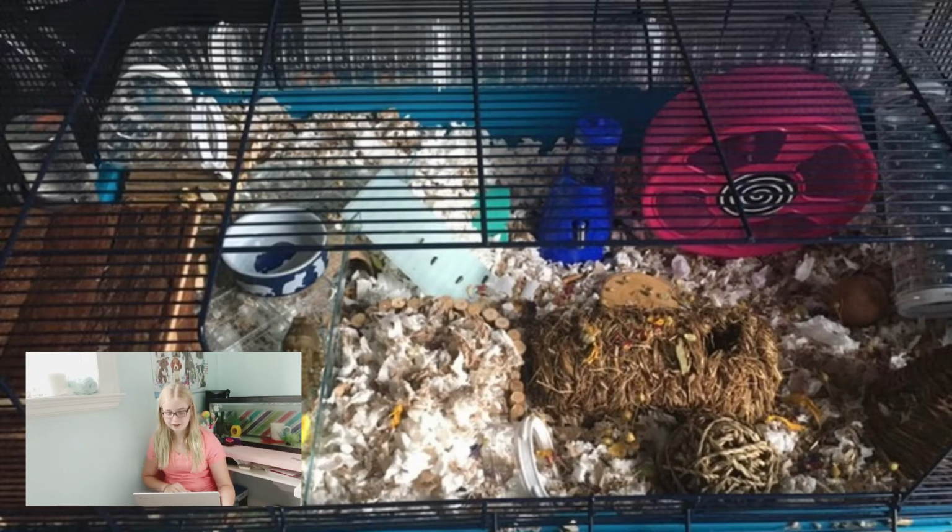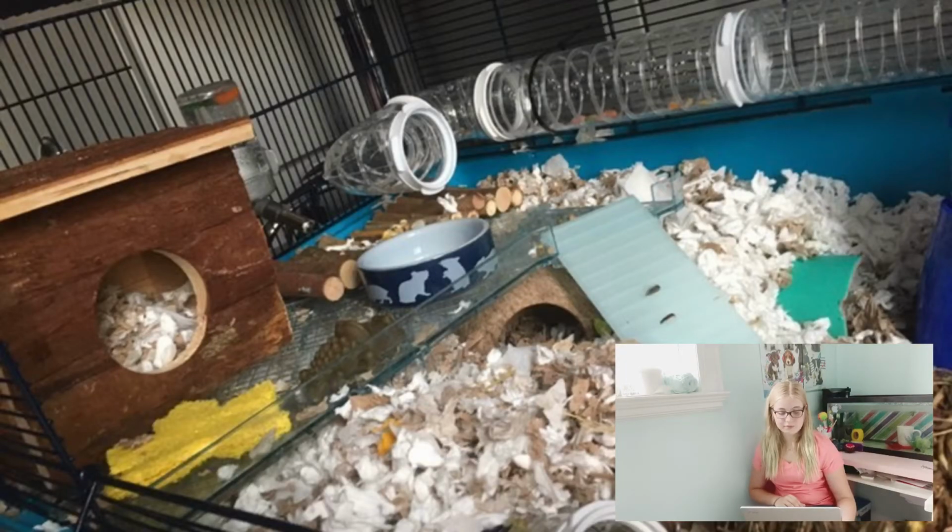This is from Cinnamon The Hammy on Instagram. They have a Savic Mickey 2XL cage, and it has 620 square inches of floor space, which is really good. This is a great barred cage for your hamster, and it is bigger than 450 square inches, so that's great. They use a mixture of Natural, KT Clean and Cozy, and Carefresh right now, so that's really good. Paper-based bedding is always my favorite, and you can have it on one side of the cage where your hamster sleeps, and then Aspen is also a great bedding for hamsters as well.